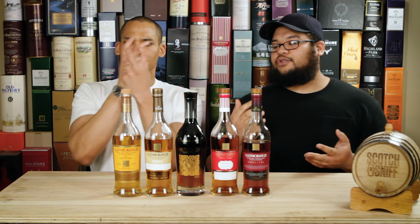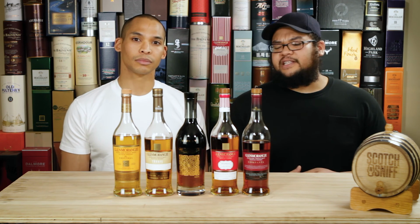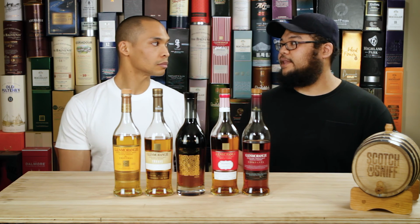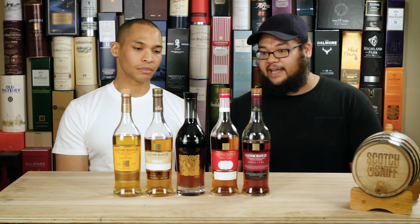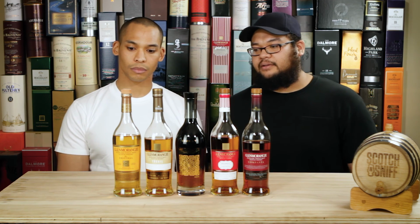We understand the 3 of these are part of their private edition line, which are special edition malts that they release. I think it's just about yearly. Like the Milsean came out last year, and unfortunately we forgot to put that in our 2016 New Bottles video, but we do have it here today. But we'll start with the Glenmorangie Ten.